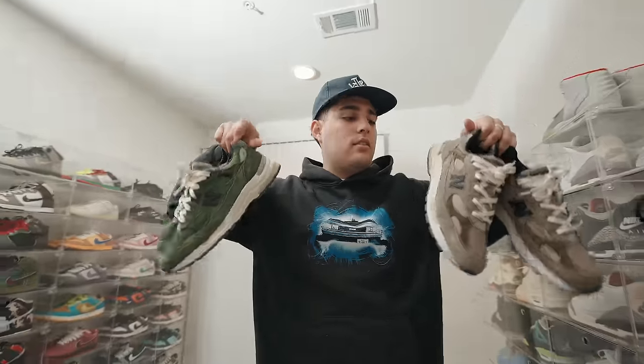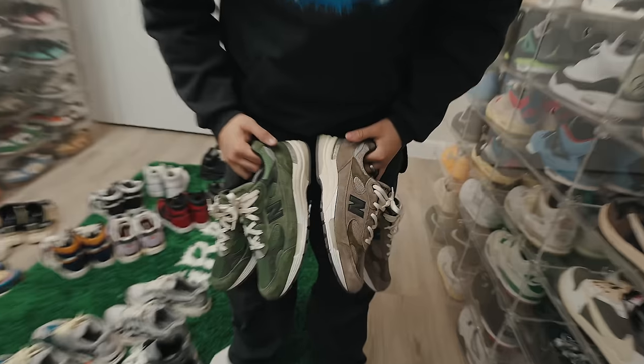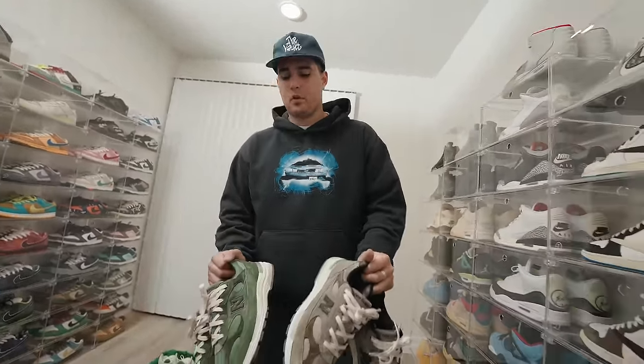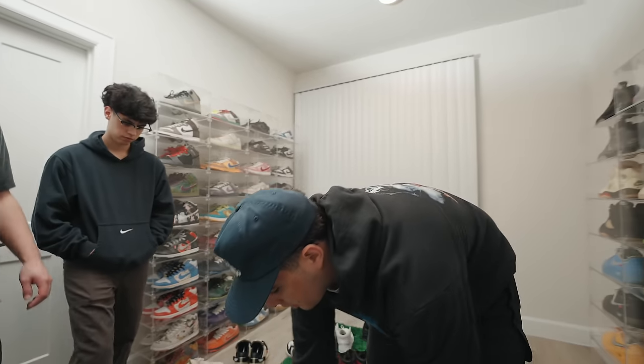992 Joun Pack, gray and forest green. Which one's y'all's favorite? Let me know in the comments. Brown, I mean clay. For some reason, they're called gray. I don't know. It's definitely more of a brown. Really sick, both of these. Love them. Never get rid of either of those.